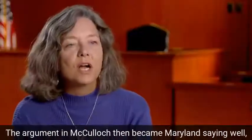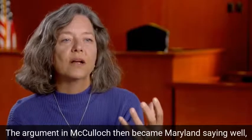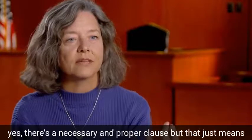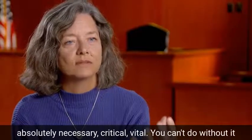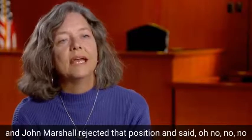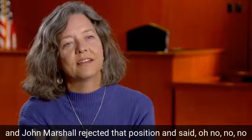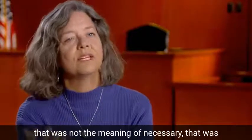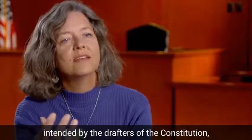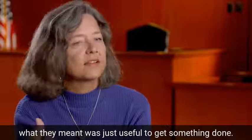The argument in McCulloch then became Maryland saying, well, yes, there's a necessary and proper clause, but that just means absolutely necessary, critical, vital. You can't do without it. And John Marshall rejected that position and said, oh, no. That was not the meaning of necessary that was intended by the drafters of the Constitution. What they meant was just useful to get something done.